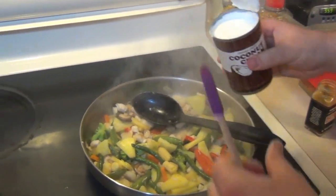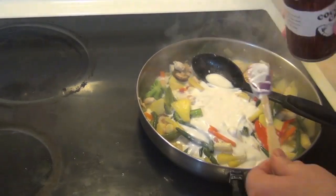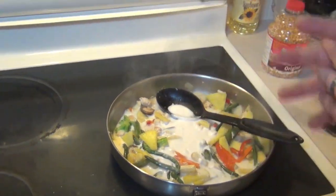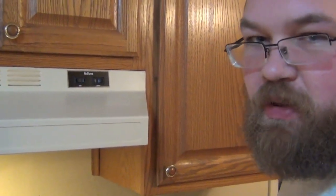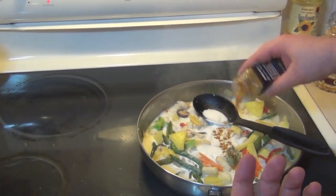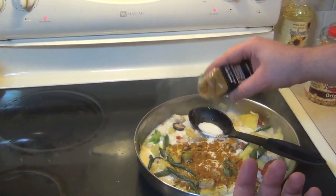Okay, so all this stuff is nicely heated. So we're going to add our coconut cream. And you were talking about substitutions for the coconut cream? Well, you could use light coconut milk if you wanted to cut the calories even more. But it'll just be a little thinner. This just makes it a nice creamier sauce. And then as far as how much curry you want to add, it's really to taste. How much is too much? Well, when you don't like it, that's too much.